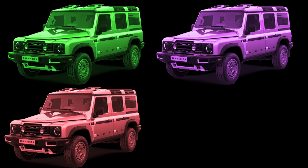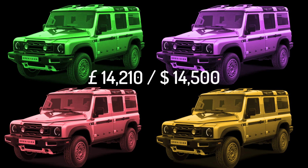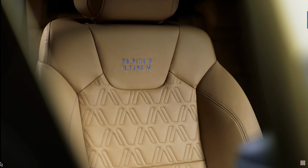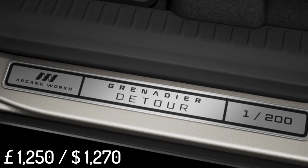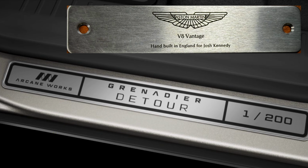Now, the paint to sample is also a cost option at a money no object price of £14,210, but only $14,500 for us Yanks. Custom embroidery on the front and upper seat backs will set you back £1,340 or $1,370. And you can customize the stainless steel scuff plates for just £1,250 or $1,270, which is something I actually did when I ordered my Aston Martin, but it was for more like $600. Yes, it was sort of stupid money, but I still have them both as a keepsake.